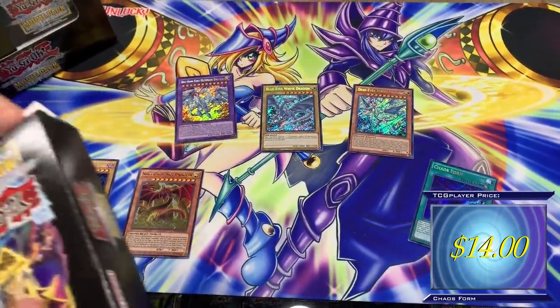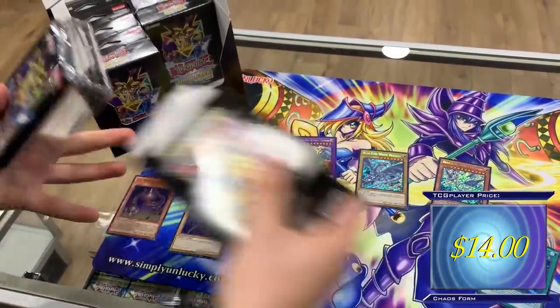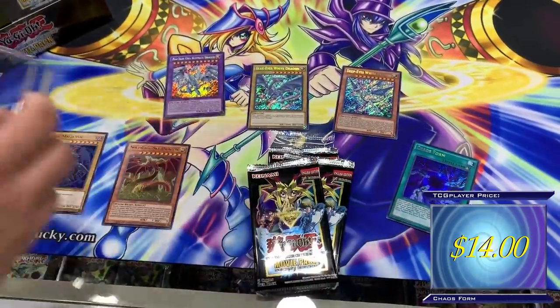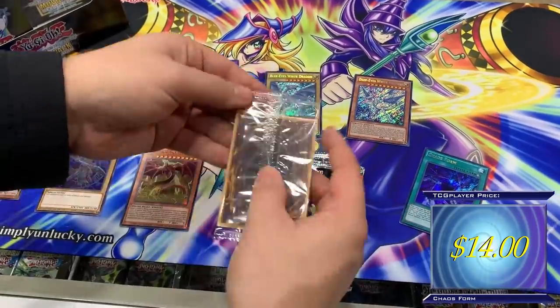So inside here, you guys, you get 10 mini boxes. And I'm telling you guys, these things are gonna be fire. Pure fire. Blue Eyes Alternative might see a drop in value for a minute, but he's always been kind of a $25 to $30 card, potentially even more.